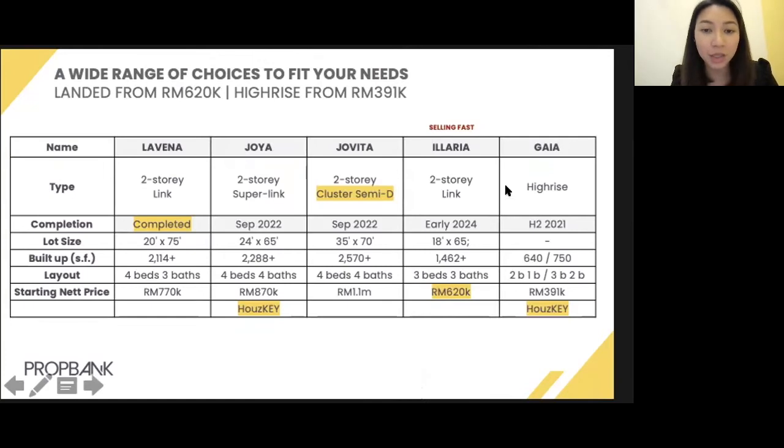Okay, and then last but not least, we have Gaia, which is our high-rise condominium, and it will be completing this year in quarter 2 as well. So as you can see, there are 2 types of houses that come with House Key, which are Joya and Gaia. And I am going to go into House Key later on, shortly after this, okay?